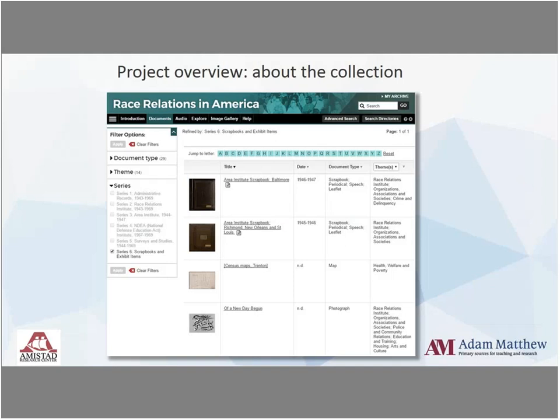Thank you, Claire. So Claire has given a really nice introduction to the work of the Race Relations Department and the Race Relations Institute. So I want to give a bit more of an insight into the format of the archive itself. As Claire's mentioned, there are 6 different series within the archive, each with a slightly different focus. As you can see from the image on the slide, this is a screenshot of our filtered document listing in the resource itself.